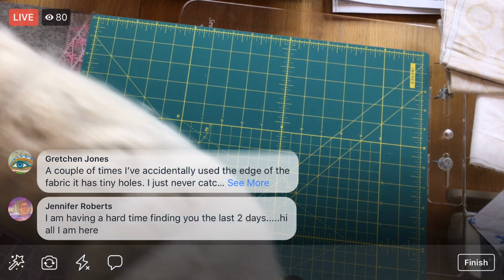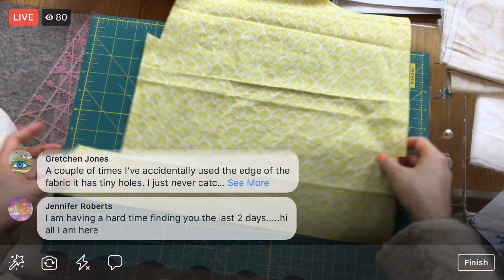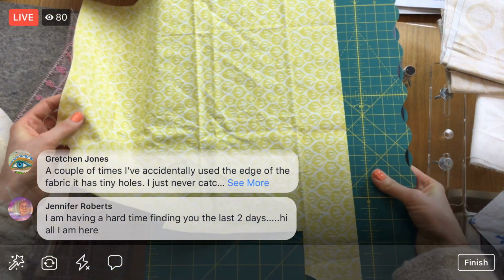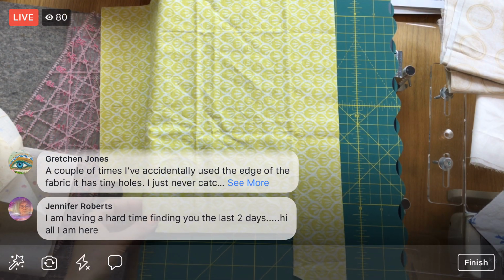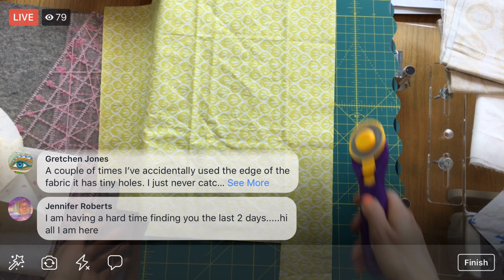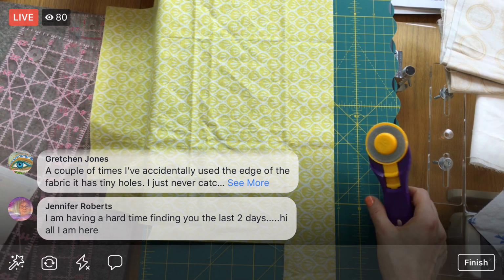And grab this guy again. All right, and this is where we cut our nice edge. You know what? I think I might just trim this again, even though we're gonna have tons extra. But I already have that nice edge, and you know I'm gonna be cutting extra whichever way I go.